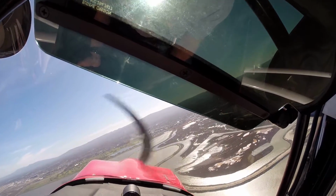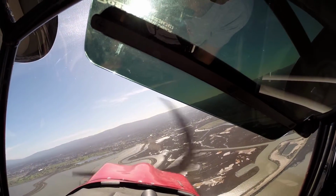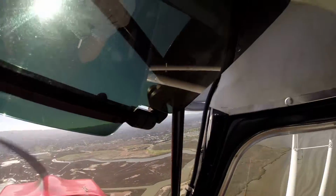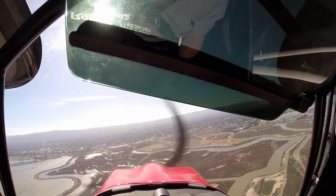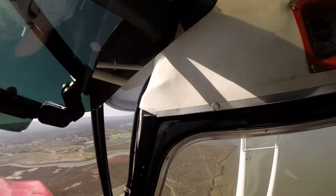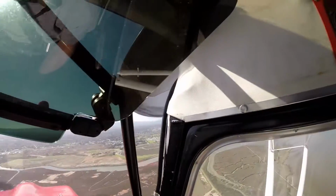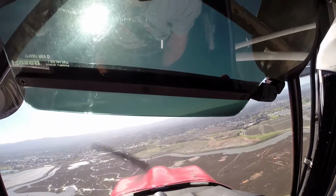Skylane 2 Charlie Lima, traffic 12 o'clock moving southwestbound, altitude indicates 1,100. Contact San Carlos Tower 119.0, advise them you're looking for the traffic. Now he's over the runway just at the first taxiway. I see him. Okay. They're little bitty old things. Yep.